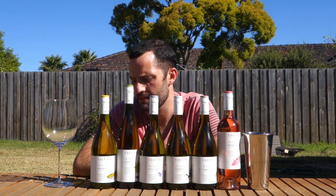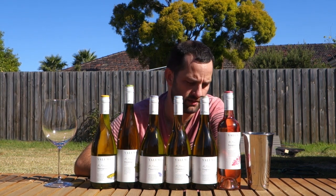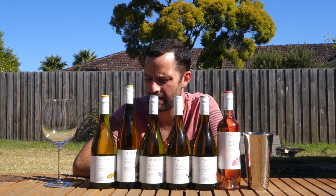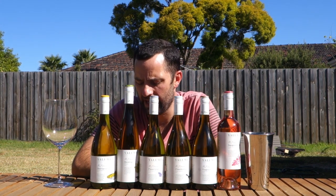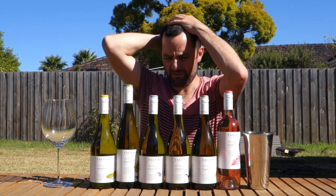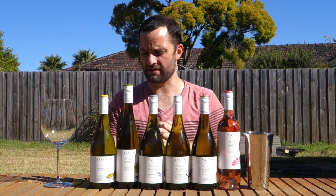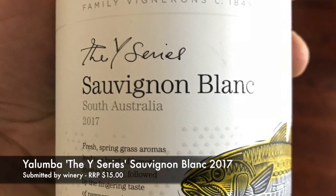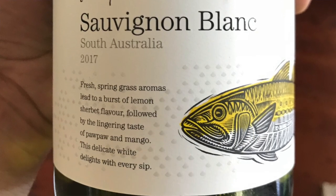I'm familiar with certain wines in the range, but here I'm looking at 2017 wines. All except one are white wines, and as you can see, there is also a rosé. They all have a recommended retail price of $15 Australian, and I think I've got them in a fairly good tasting order. So without further ado, let's start off with the 2017 Yalumba Y Series Sauvignon Blanc. As I mentioned, recommended retail price of $15 Australian dollars.